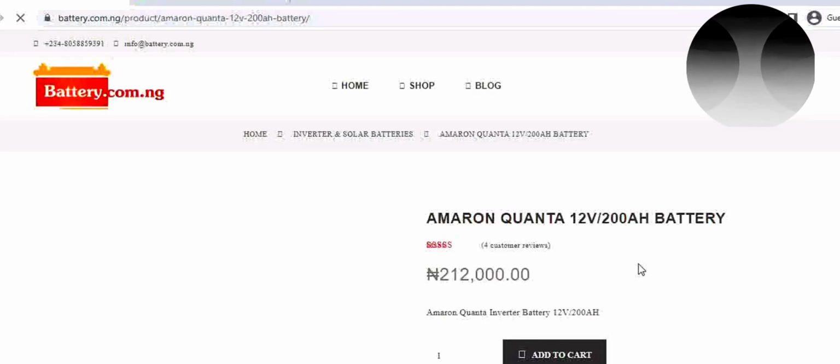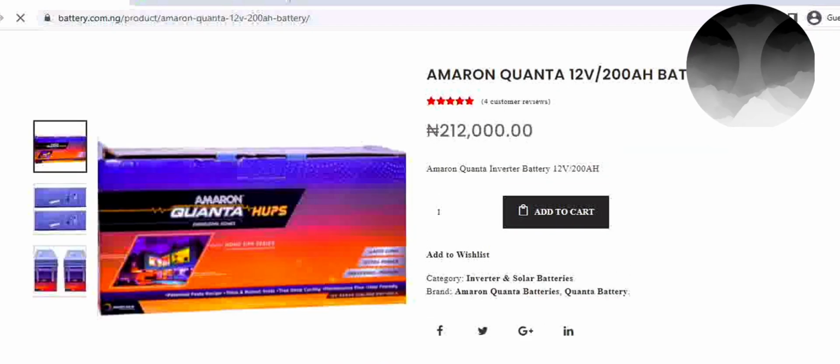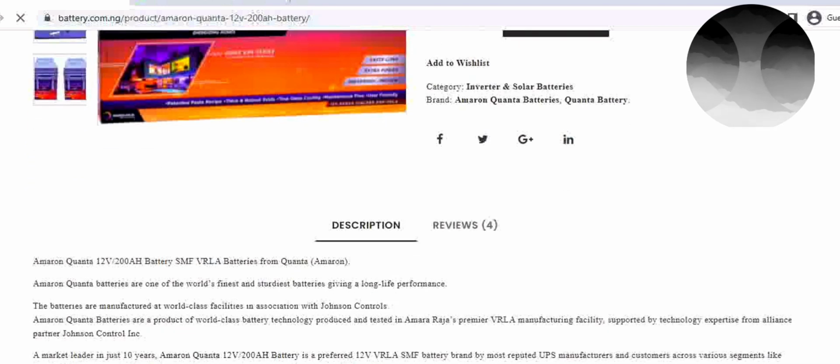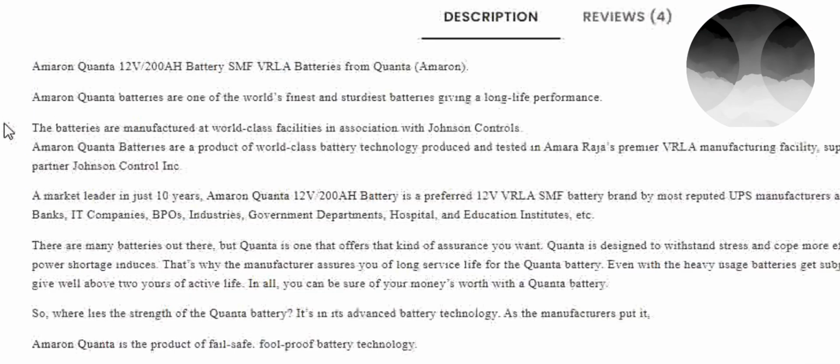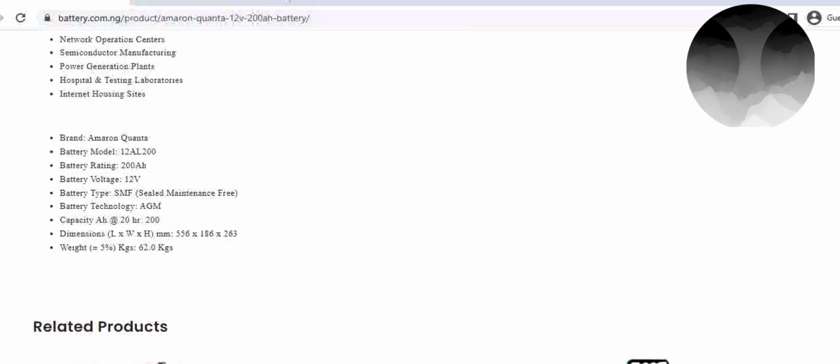Is a rugged design. Someone says it's rugged. The actual price for this is 212,000. Amaron Quanta batteries are one of the world's finest and sturdiest batteries. I think we've seen this before. I thought I was actually going to see that rugged thing here.